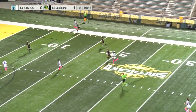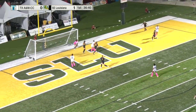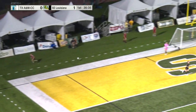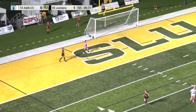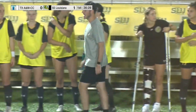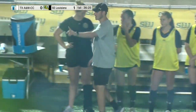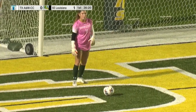If you're Texas A&M Corpus Christi, but here they come quickly on the counterattack. And here they do come, a last-ditch clearance, and then the shot is fired well over the crossbar there. But I'll give some credit to Massengill with that run. And I believe our sideline reporter, Mackenzie Fletcher, has some info on these Lady Lions. Mackenzie?